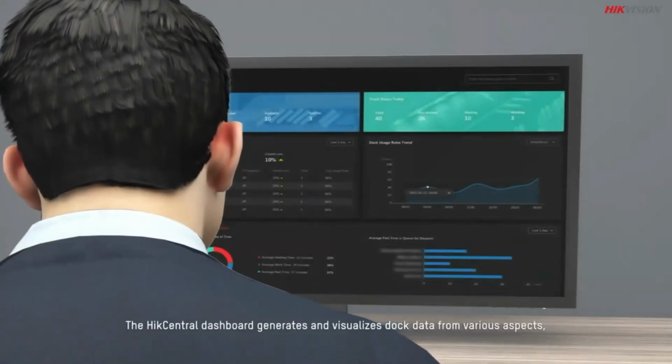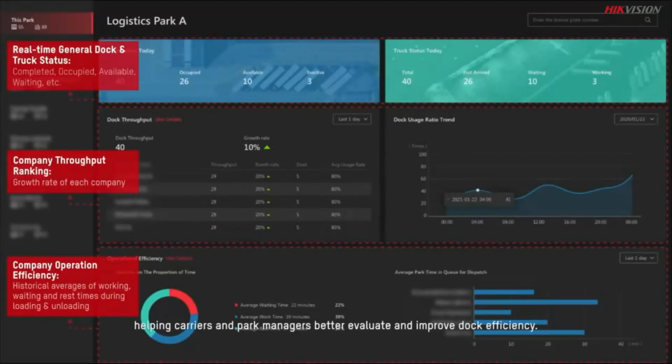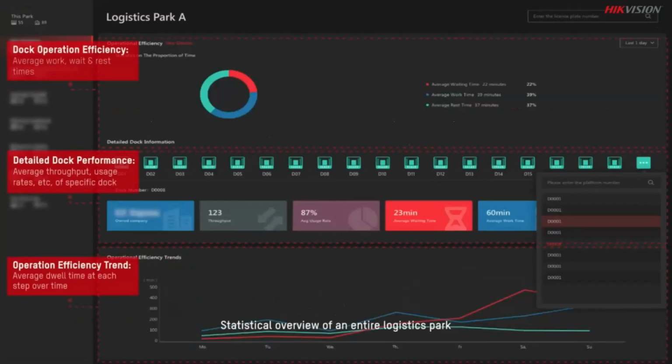The Hik Central dashboard generates and visualizes dock data from various aspects, helping carriers and park managers better evaluate and improve dock efficiency. Statistical overview of an entire logistics park. Statistical overview of a specific company.